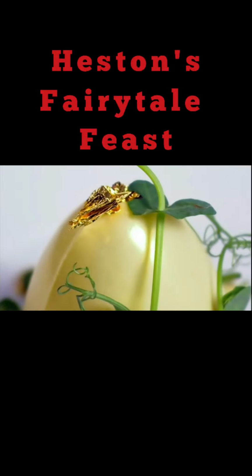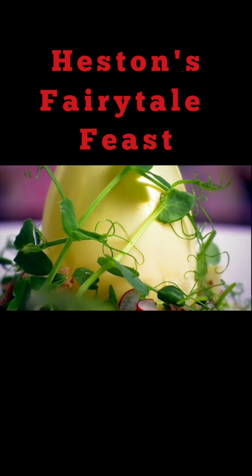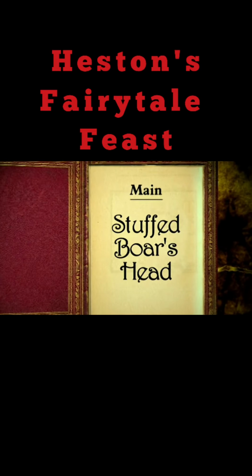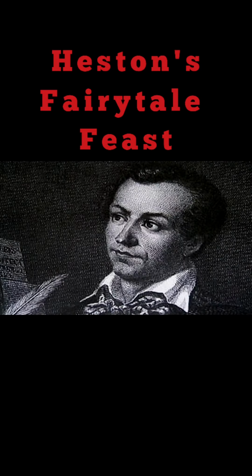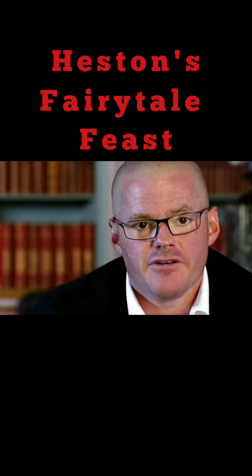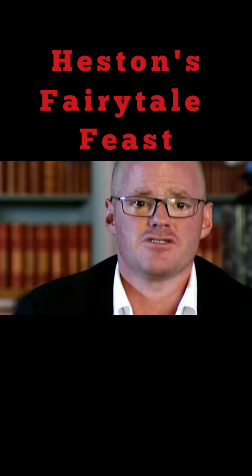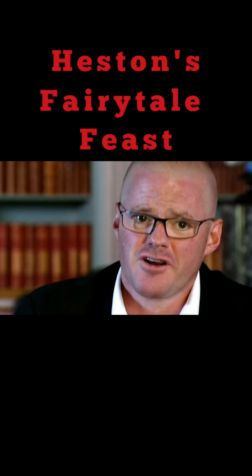So here's my Jack and the Beanstalk starter, replete with edible beanstalk and magic beans inside a golden egg. I picked a showstopper main by my Regency culinary hero, Chef Antoine Carême. One of the most spectacular dishes of the whole Regency period has got to be Carême's stuffed boar's head. Now, this head was stuffed with whole turkey, udders, truffles, pistachios, and a load of other stuff. It was a totally mad dish. I have got to try and recreate this.